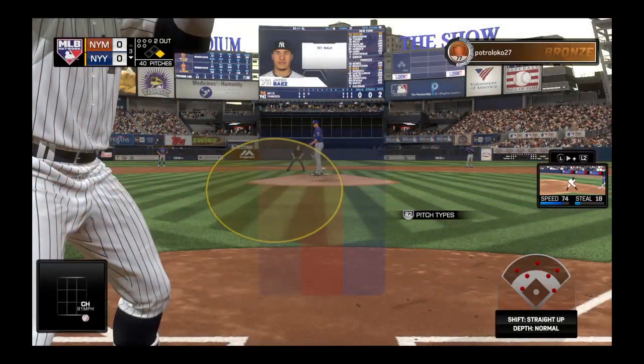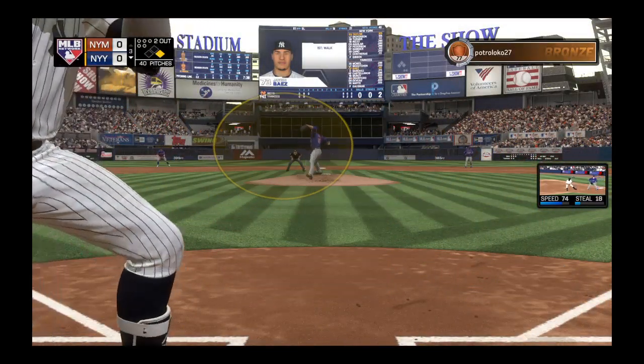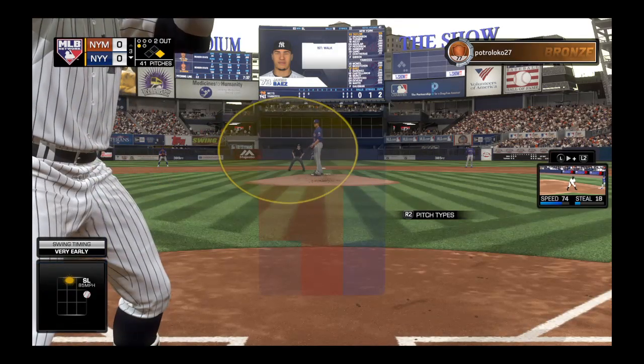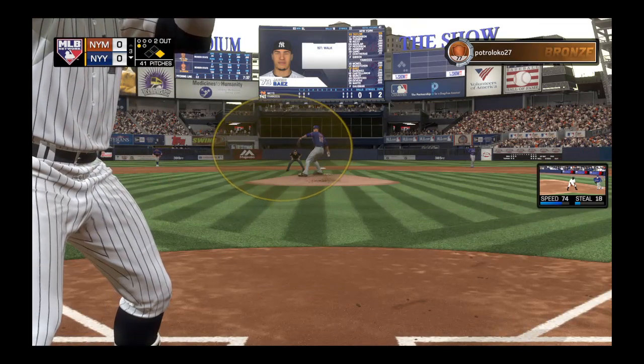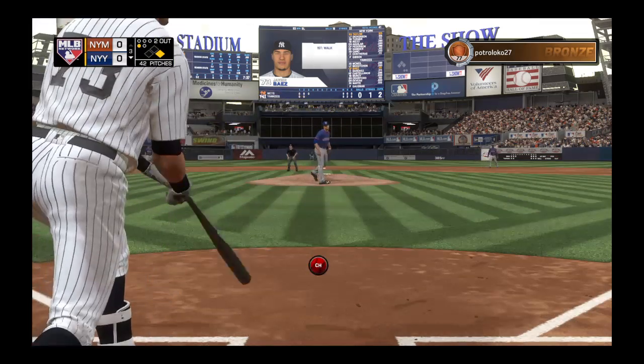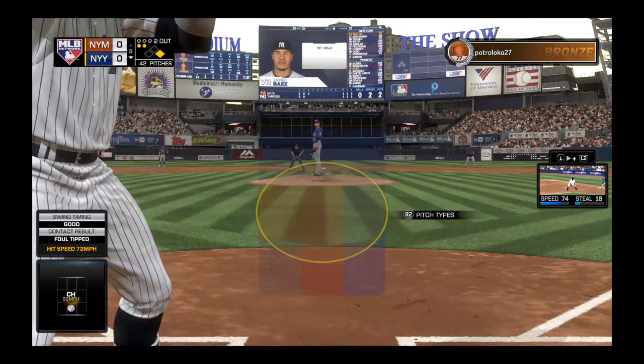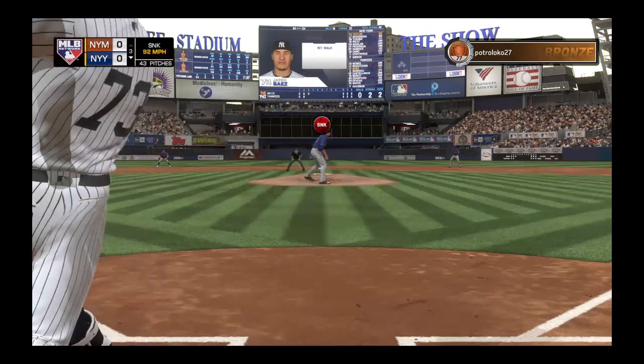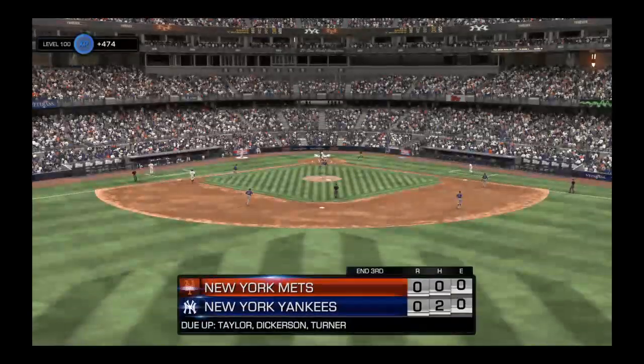Here's Javier Baez. Reached base via the walk in his first plate appearance. Swing and a miss on the slider, 0-1. In front of the changeup there as this is chopped foul at home plate. And a sinker there, swung on and missed for out number 3.